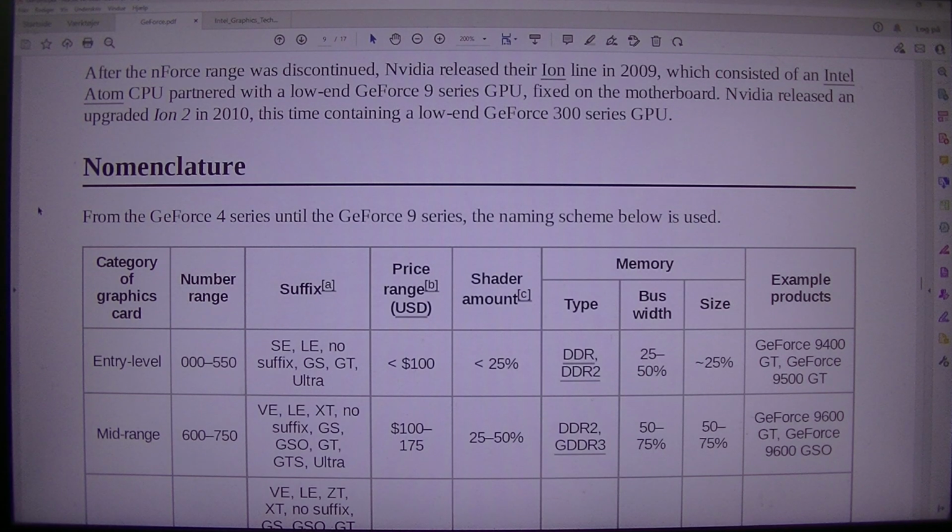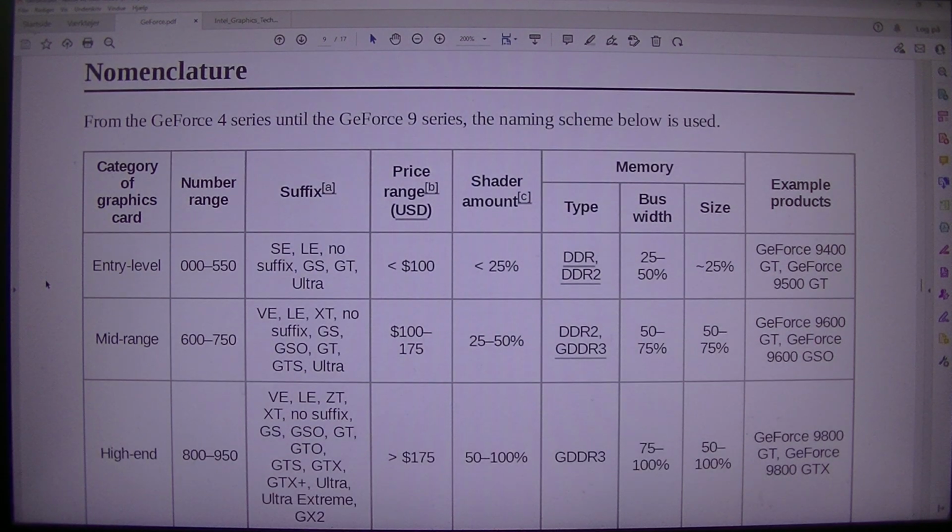Nomenclature. From the GeForce 4 series until the GeForce 9 series, the naming scheme below is used. Category of graphics card, number range, suffix, price range, shader amount, memory, example products, type, bus width, size.